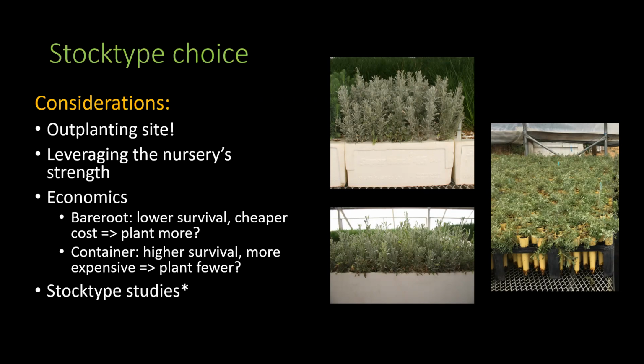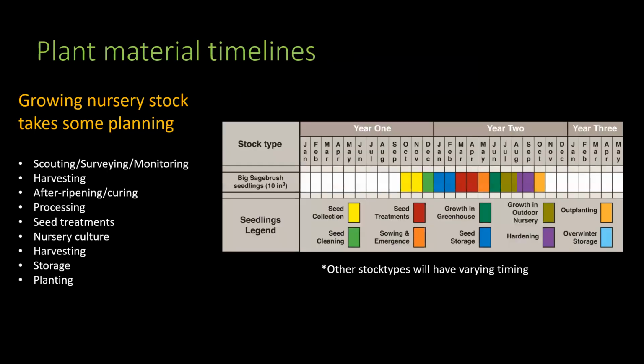So, okay, I was going to talk a little bit about stock type studies here, but I think Scott's going to talk about that later. I get this question a lot: if the nursery can grow a lot of different things, what do you choose and why? We can continually do studies here over and over again to try and answer that question. The key is that a good stock type study is really hard to do. So if you're ever thinking about trying to do something like that, you should talk to me first or talk to Scott so that you don't end up with all the problems that I've dealt with myself.